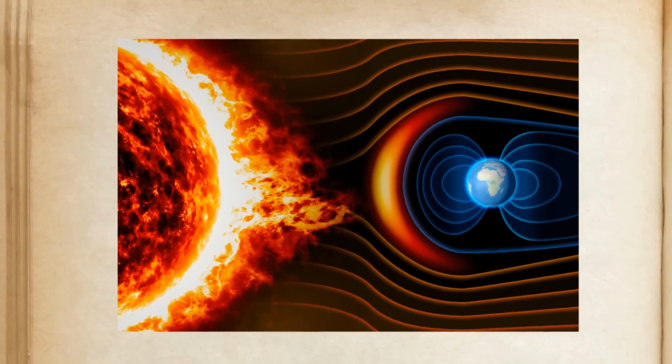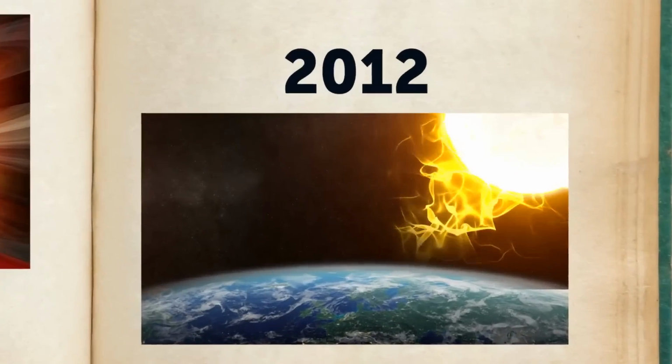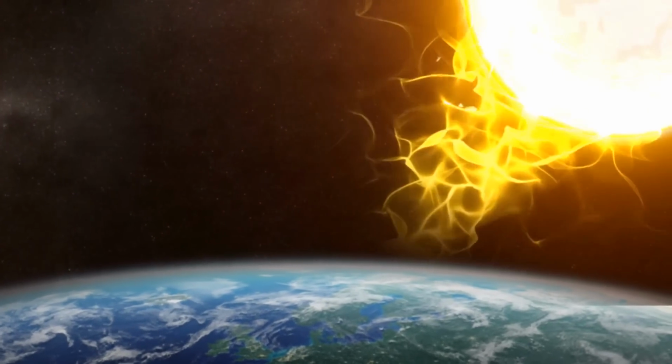Such storms hit the Earth fairly often, but none of them were so powerful as the Carrington event, neither before nor after. But in 2012, astronomers registered a similar solar flare whose energy nearly hit our planet once again. If it had been just a week earlier, we'd have been in big trouble.